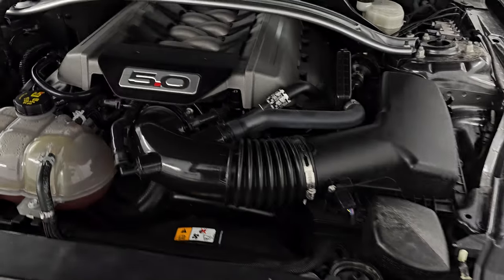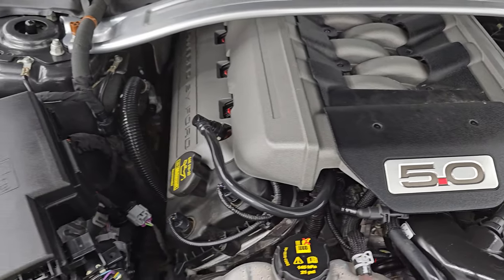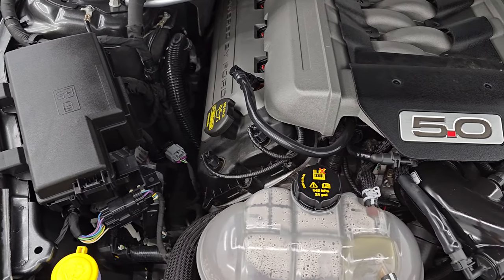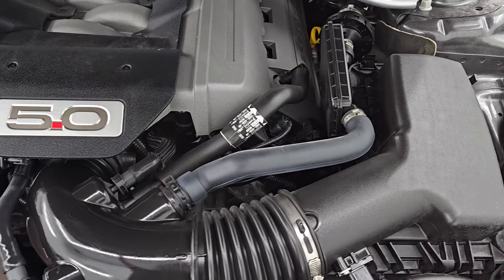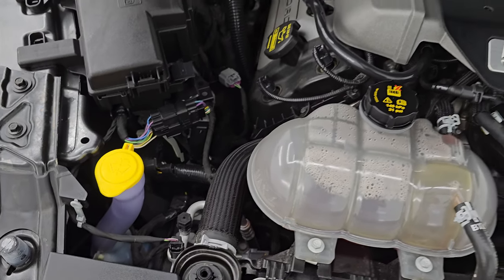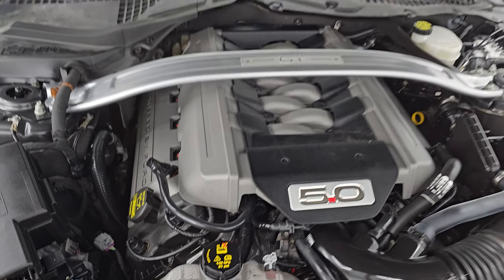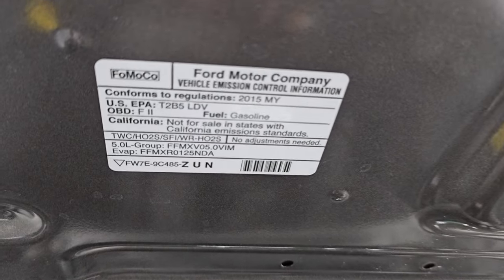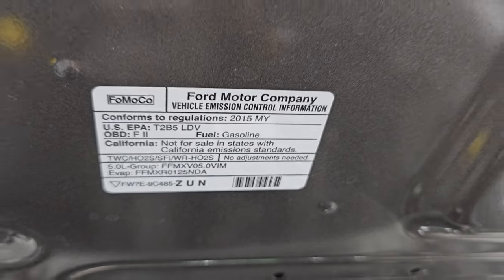Under the hood, we have the 5-liter Coyote V8 engine. Engine bay is very clean, runs very smooth. Once again, this car has been fully safetied and inspected by our service shop, has a fresh oil and filter change. All the fluids have been checked and topped off, and this car is 100% ready to go. You get that strut tower brace on there. There is the emissions sticker. Sorry, California, not for you.